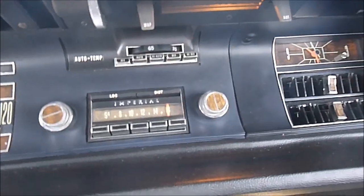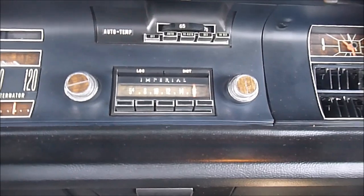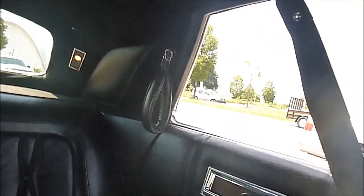This is a factory AM/FM radio Wonderbar that's going to be going into the car. One was sourced, as well as the correct headrest to go in. For some reason they were missing from the car when the owner bought the car over 20 years ago.